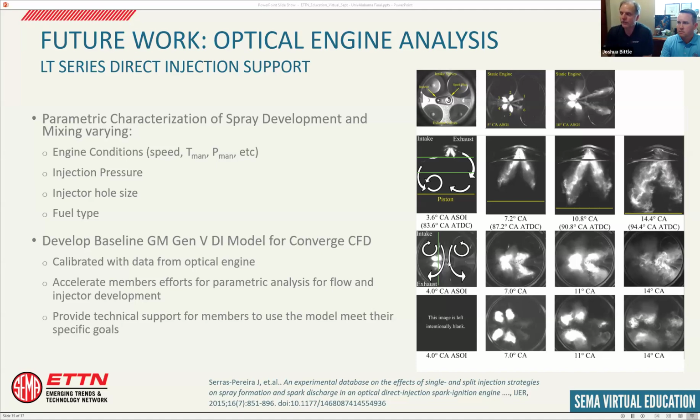And if I would focus on the third frame to the right on both the third row and the fourth row, you can see how different those spray patterns are from the quiescent spray at the very top. And that's due to the swirling motion that is distorting the spray in the combustion chamber as the engine is actually running.